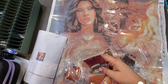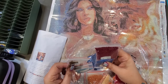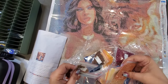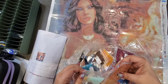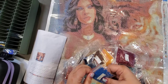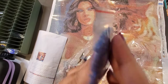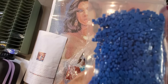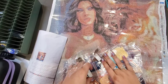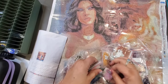Some yellow. 1, 2, 3, 4. There should be one more in here. Lots of burgundies. Browns. Oh, that's a pretty blue. A nice blue. But yeah, if you just look at how nice those squares are. Really, really nice. They look really nice. Okay. Oh, here they are.